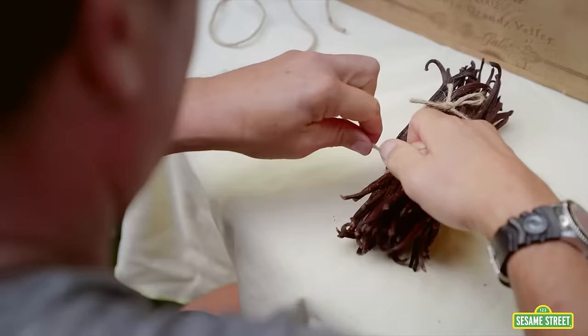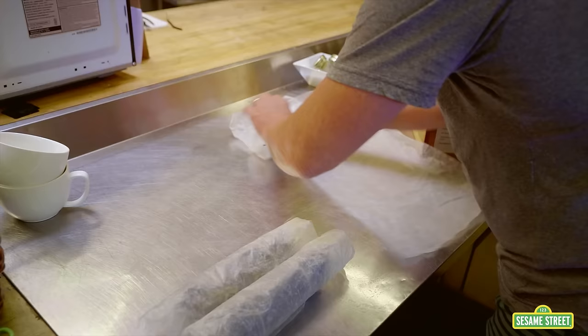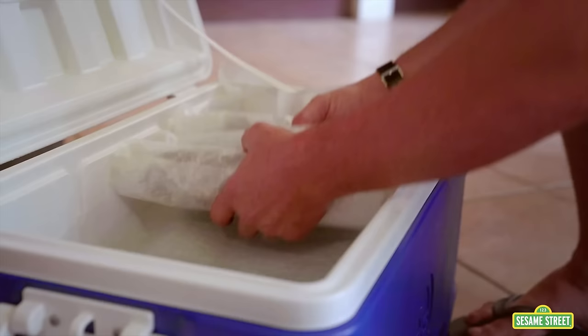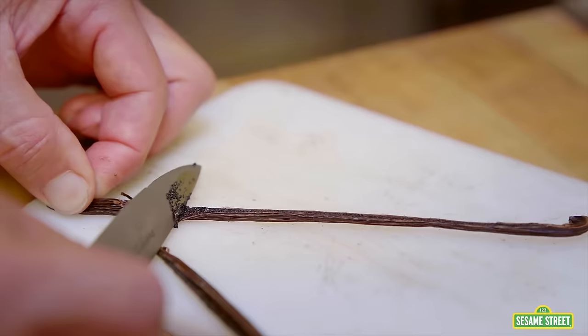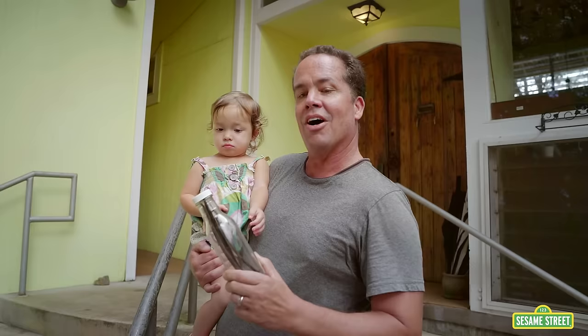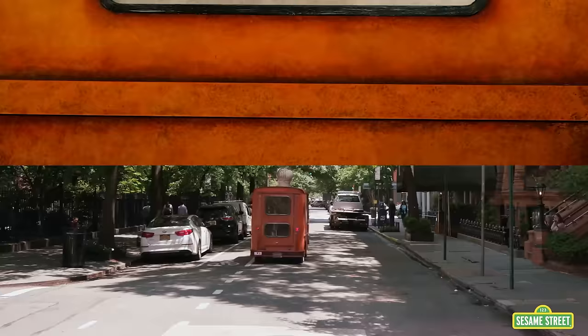The beans are bundled and crated, and after a while, wrapped in wax paper and placed in airtight containers to keep them safe and fresh. This is what the inside of a vanilla bean looks like. Here's some vanilla. Thank you, Mr. Farmer. Vanilla, yeah. We're going home with vanilla.